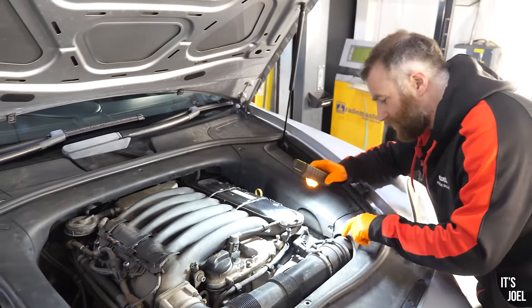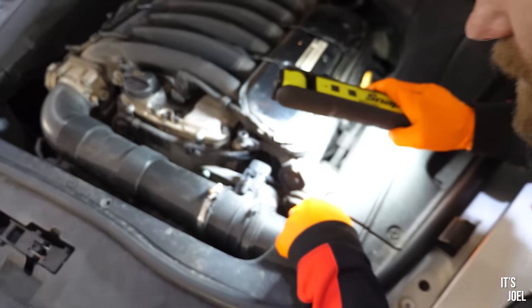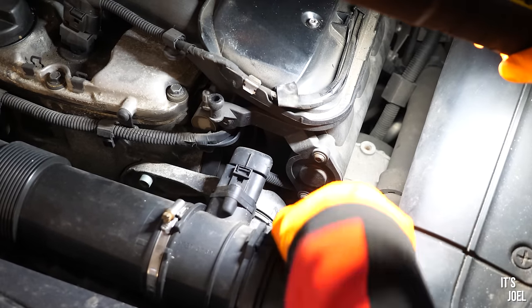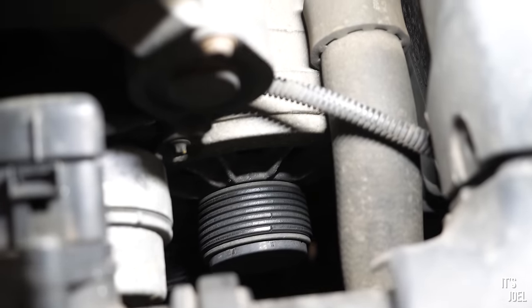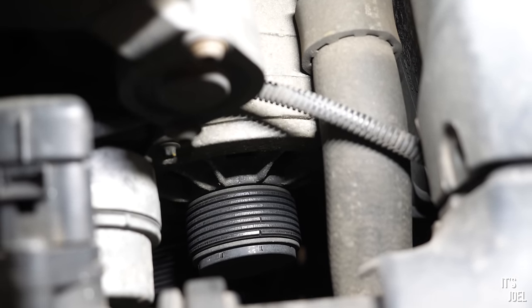The belt, so the drive belt is here. So obviously it drives alternator, water pump, power steering, aircon, etc. If you look at your belt there, there is a couple of little cracks on there, so it would be advised to keep your eye on that, or you can replace it if you like. That happened on my Boxster, actually.